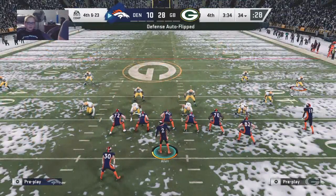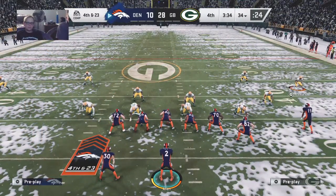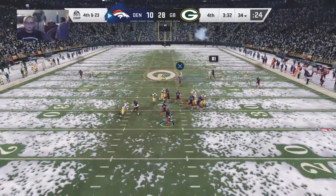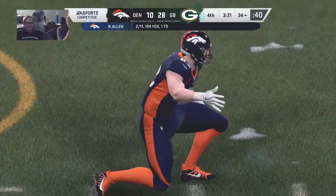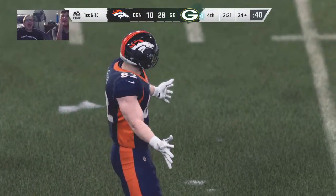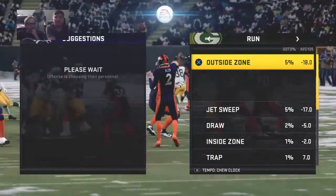Their already slim hopes are going to ride on this one. They'll go on 4th down. Allen going to go on 4th down. And this is incomplete. The Broncos unable to convert here on 4th. And the Packers are going to get the football back in excellent field position.